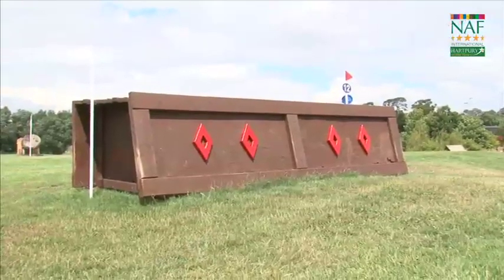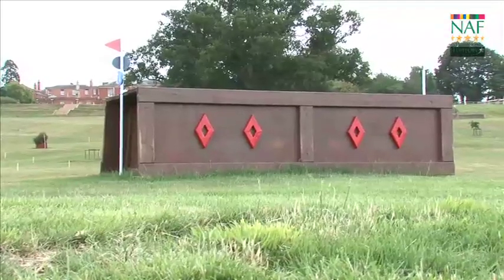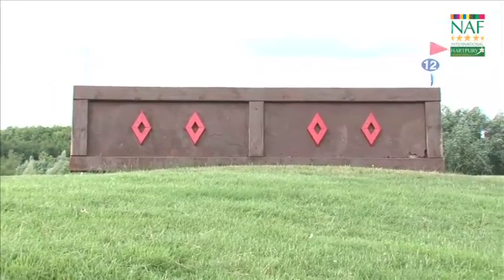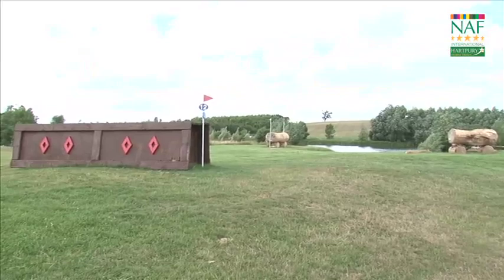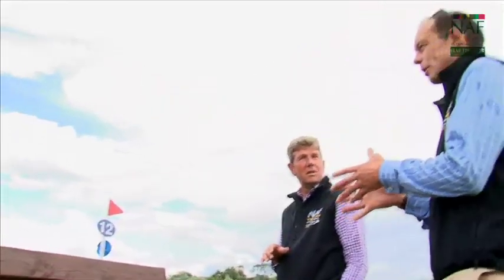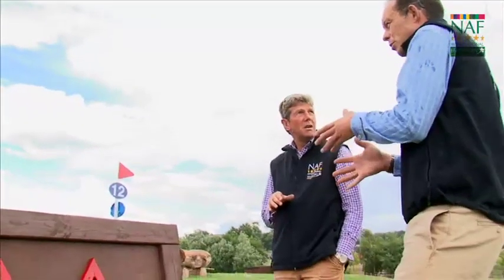Much more of an open question, much more of a power question. You need to turn off the corner and get some strength up here. This has got a 180 top spread, which is the maximum top spread you can have in a 3-star competition, but obviously looks a little bit bigger at the top of this bank, so you have to commit up here to jump this.